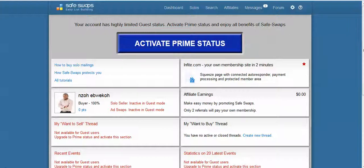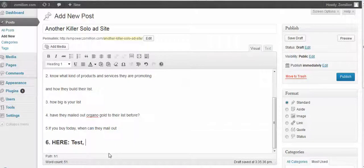So here is the question you really want to ask them. Let's say you want to buy a solo ad, maybe you want to buy 100 clicks. They tell you, hey, to mail out 100 clicks is going to cost you, let's say $67. This is what it's going to cost you.